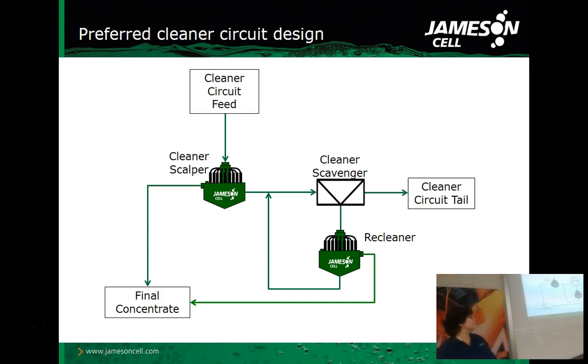So this is the cleaner circuit design that we are now recommending, and we've installed at quite a few operations around the world. We call it our preferred cleaner circuit design, really original. The assumption here is that you have done the correct job in achieving the right level of liberation for your cleaner circuit. So your cleaner circuit feed has either arrived with high levels of liberation or you have reground it and now it's ready for separation.